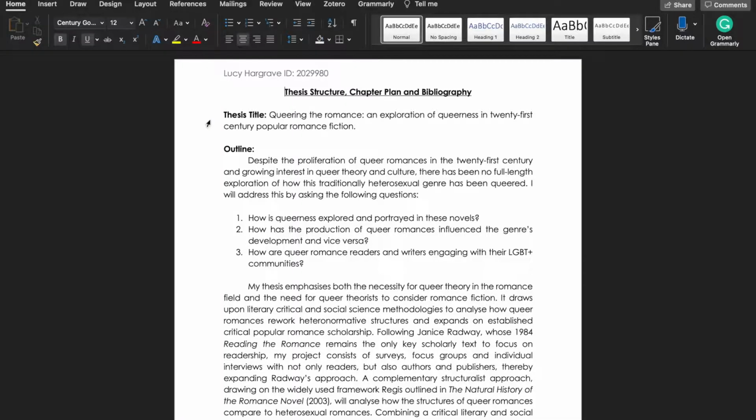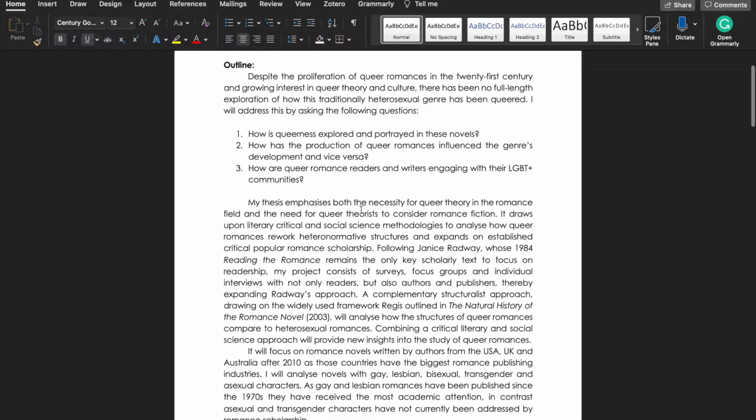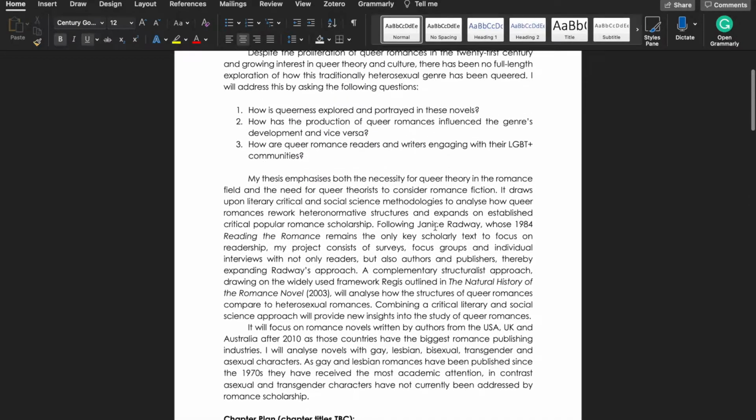And then the other thing you need to do is you will need to give chapter outlines and a summary for each chapter. And I'm also going to talk you through what mine look like so you can have a good idea of the length and what they expect. Thesis structure, chapter plan, and bibliography. Now, the thesis title you should already know. The outline, as I said before, you start by giving a very brief outline or abstract.